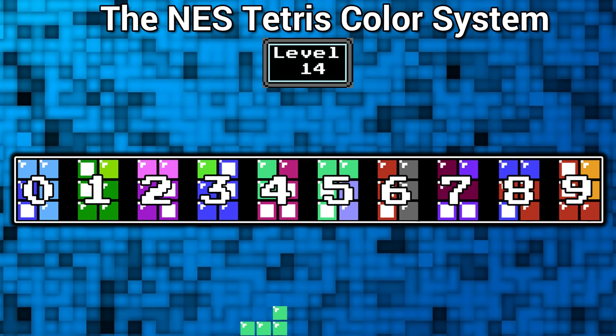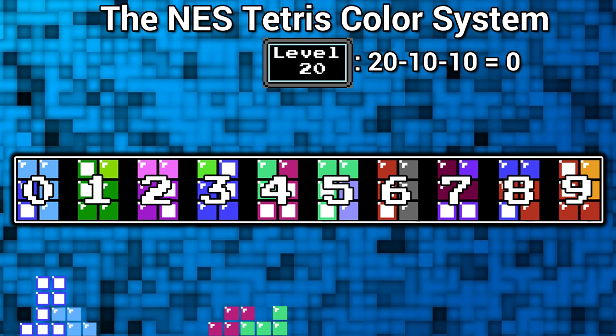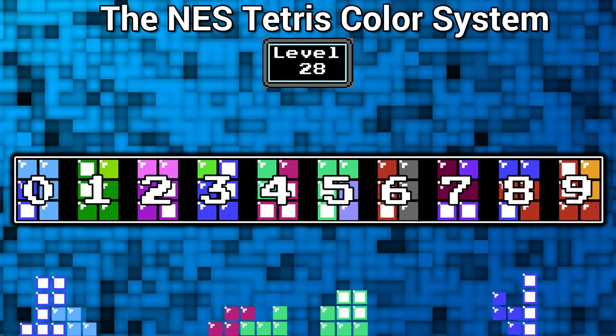At level 10 and beyond, the game will repeatedly subtract 10 from any given level number until it's back to a value of less than 10. This is why levels 0, 10, and 20 have the same color scheme. Same with levels 5 and 15, 8 and 28, and so on.